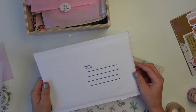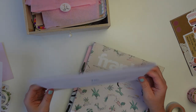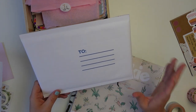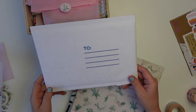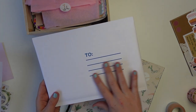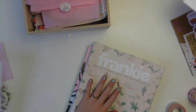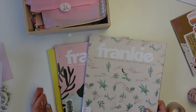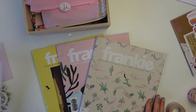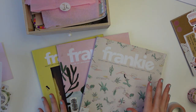Alrighty, so before I play music for the rest of the video, I wanted to show you what supplies I got. So this is just a standard envelope that I send out to all my Australian customers on Etsy. So it's also a nice size. So I wanted to use this one today. I'm probably going to completely collage this. So I'm going to use my Frankie magazines to do my collaging. You guys know that I love to collage. And I think this is the color palette that I'm going to go. So that's why I gravitated towards these Frankies.